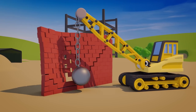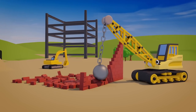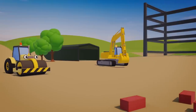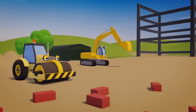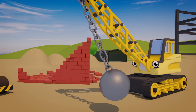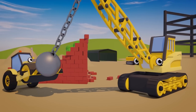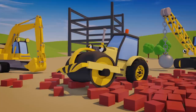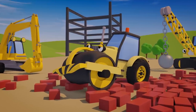Ryan the wrecking ball crane is smashing an old wall at the construction site today. And here comes Rick the road roller. I don't think he's looking where he's going. Look out, Rick! Uh-oh! Too late. Ooh, what a nasty smash.